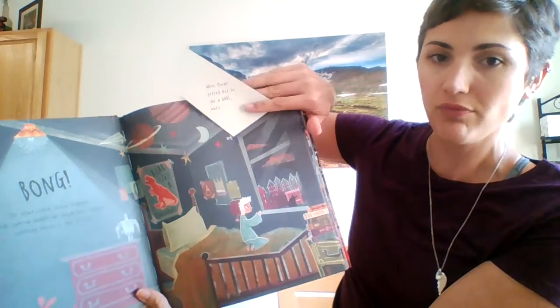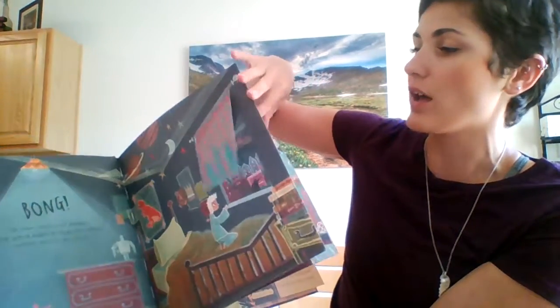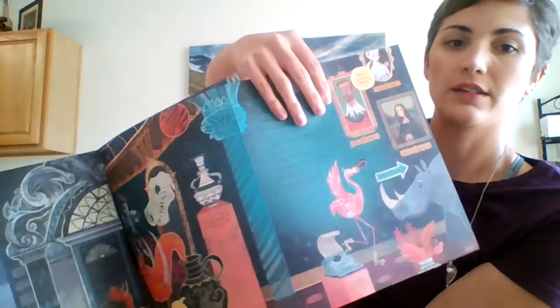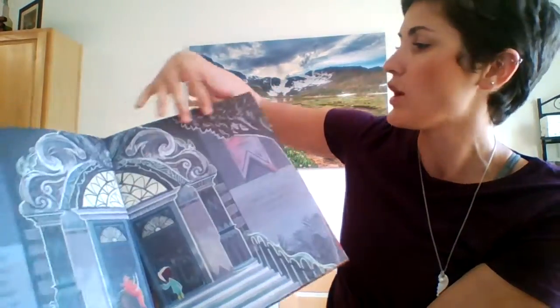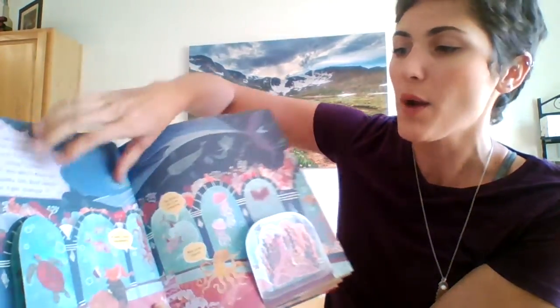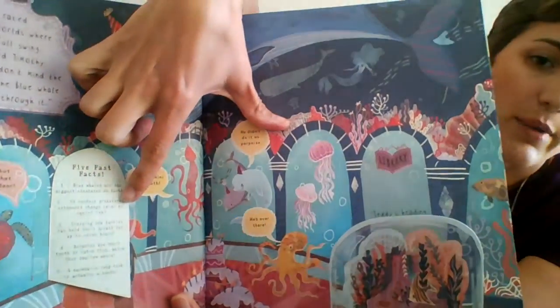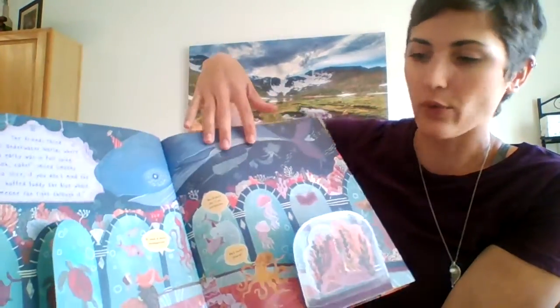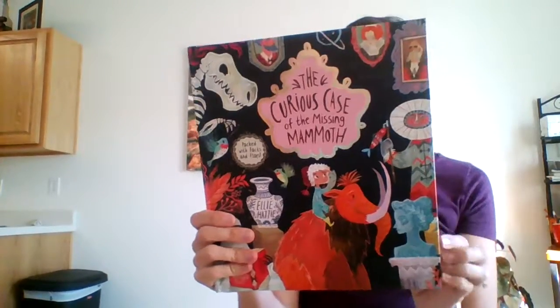It has flaps that lift, and there's also a lot of cool information in it. Cute story with lots of little tidbits, fold out pages. So there's some educational aspects to it as well. Mostly this is a really fun story. It's just cute. But here you can see fast facts about the ocean in the under the sea room, and so that one's really cute. This comes with a little plush mammoth doll, if you would want to have that as a cool gift, the two of those. Curious Case of the Missing Mammoth is $16.99.